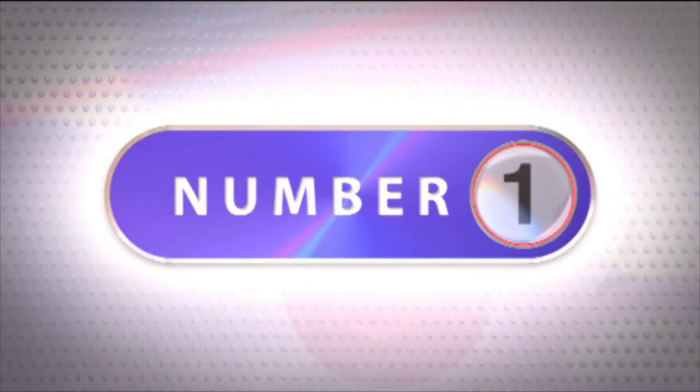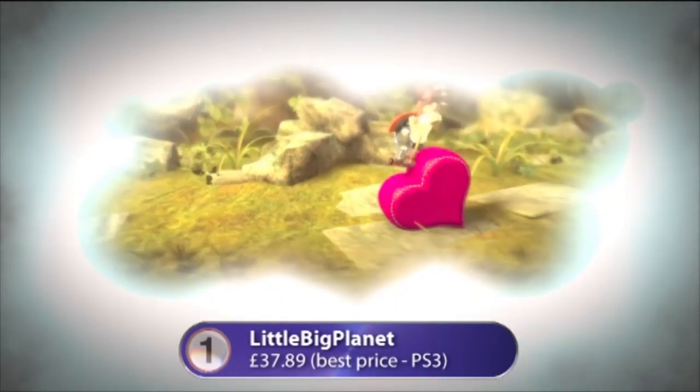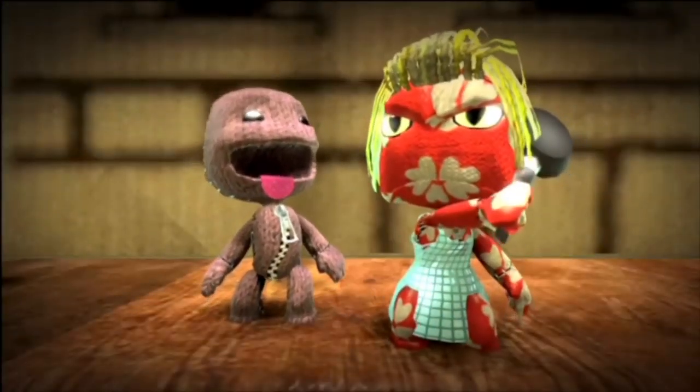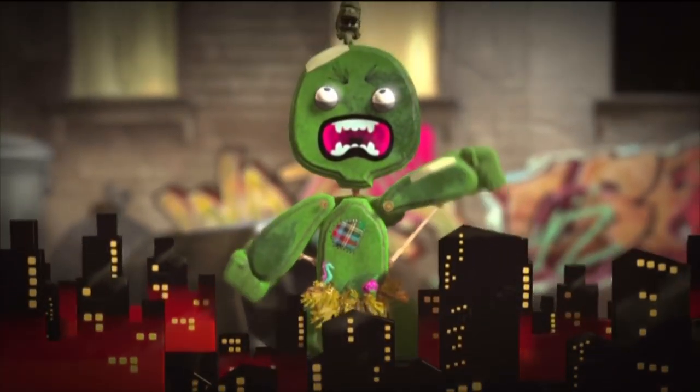And number one is a platform puzzle game called Little Big Planet, and it's just kind of odd, but in a really good way. You start by customising the look of your fabric-covered character. Then you head out to complete a whole bunch of really crazy tasks in one of 50 weird and wonderful pre-designed levels. But it doesn't stop there. You can also create your own levels and then share them with other players online.